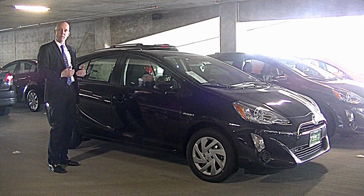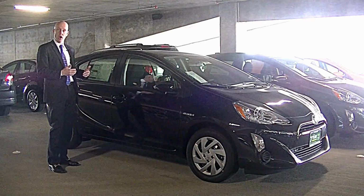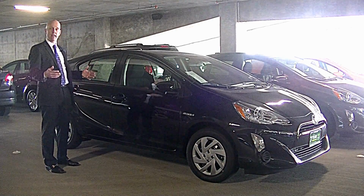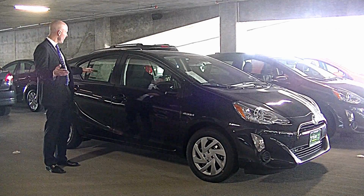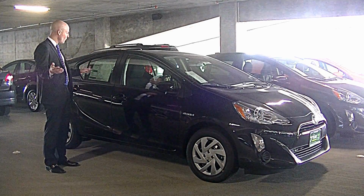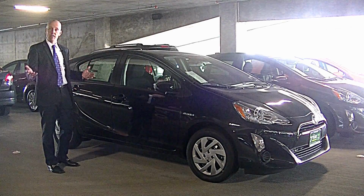And so us being a one price store as part of our transparent business model, we always show what our actual transactional price is as opposed to having to go back and forth. In fact, there's no negotiating at all. So if I take a look at a car like this, a Toyota Prius, which is obviously one of the hottest cars sold in the United States, it's $21,355. That would be the MSRP.